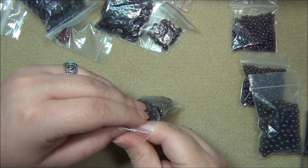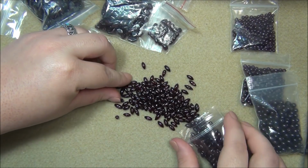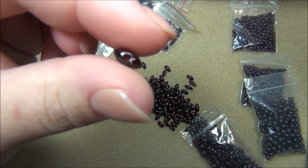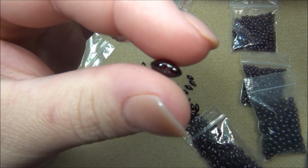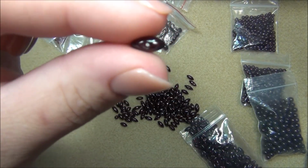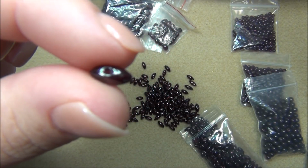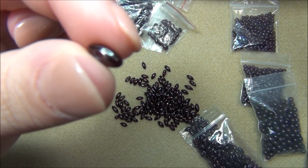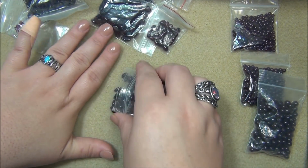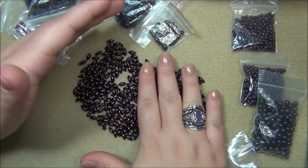This here is so cool. I love this shape. I don't even know what to call it. It's shaped like rice, but instead of having the hole going through long ways, it's going through the middle of the bead. See that? I'll get a different one. Right there. There's the hole in the middle. Isn't that cool? I've never seen this shape before. Like that with a hole in the middle. Some of these were on strands, but to get them to fit into the bag, I took them off the strands. But they are so cool.